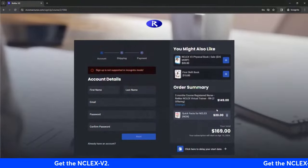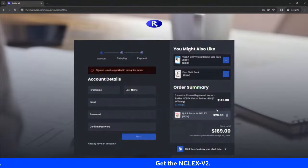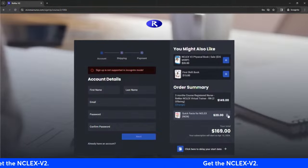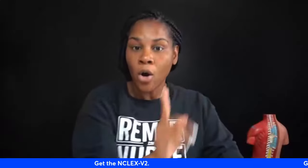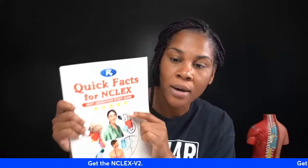So if you already have Quick Facts and you don't need it, you just want the lectures, the question bank, the computer adaptive testing, then this is where you would take out Quick Facts. But if you have my old Quick Facts and you don't have this one, this says Next Gen, you need to upgrade to the Next Gen version. This is the latest and most updated version.